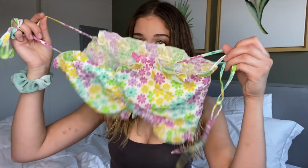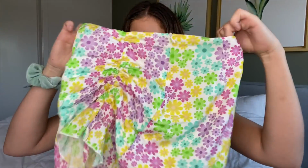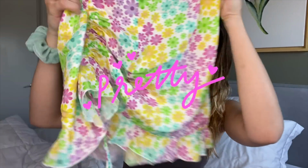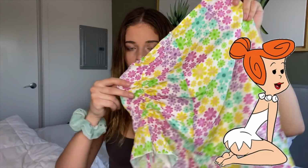So I had to match this top with the matching skirt, and the skirt looks like this. It has a super pretty detail in the front. It's like a scrunch to kind of show a little bit more. It also has these little ruffles on the bottom of the skirt, which makes the skirt a lot cuter. And it also has a zipper, so you don't have to squeeze in there. You could just zip it up and you're good to go.